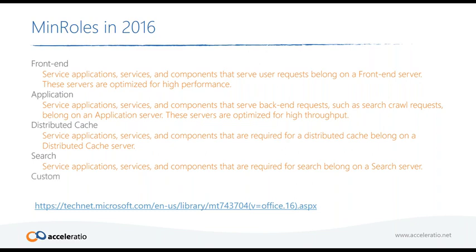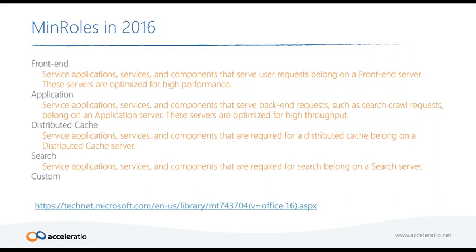We can also have a custom server, and this server is pretty much whatever you want. What Microsoft typically recommends for a custom server is that you use it for hosting some of your third-party jobs, maybe some third-party application, things like that.